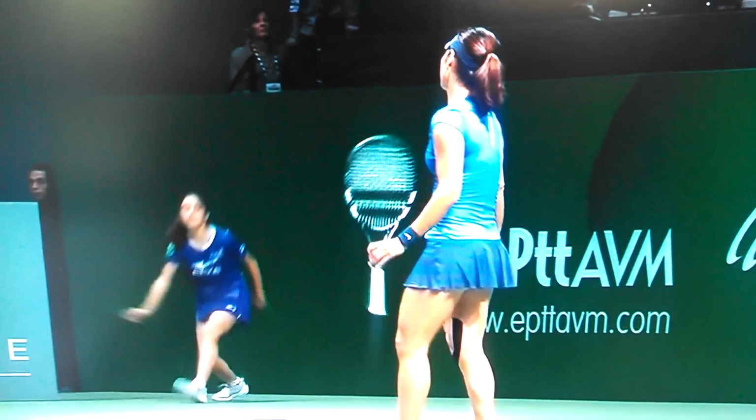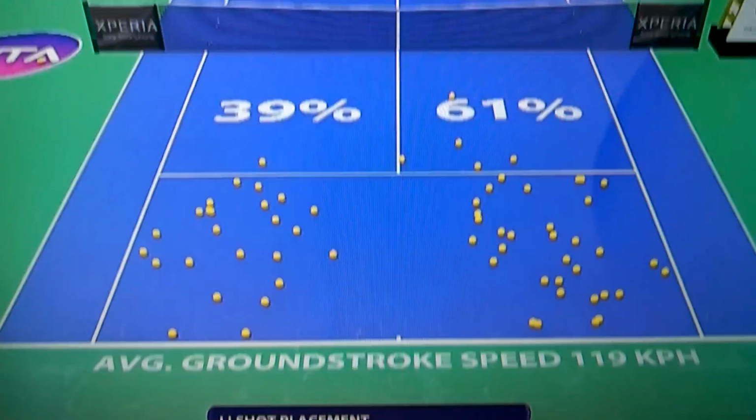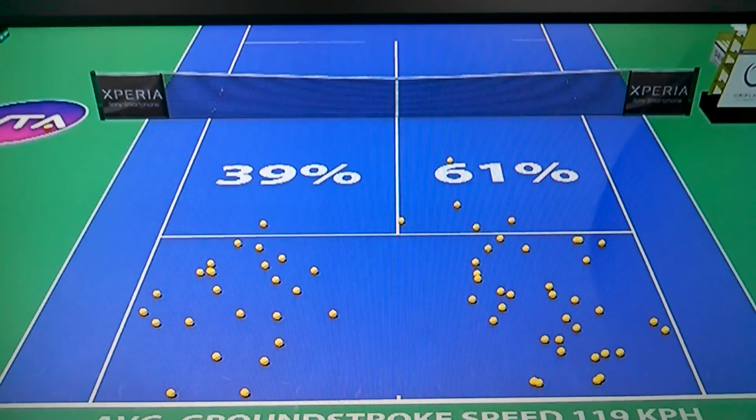That's a good idea. Lena didn't place that shot very well, but you saw a glimpse of where she's been placing them throughout this match so far. What does this tell you?